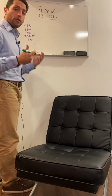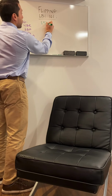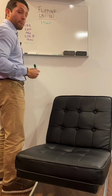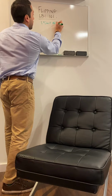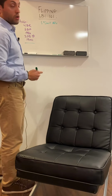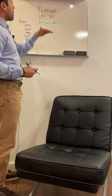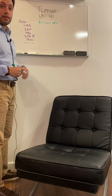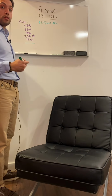So when we're looking for a good flip, we want something that can ultimately sell for $1.5 million. We're going to call that the ARV, after repair value, okay? So we want something that ultimately, after we renovate, is going to be worth $1.5 million. So how do we find something? We reverse engineer the numbers.